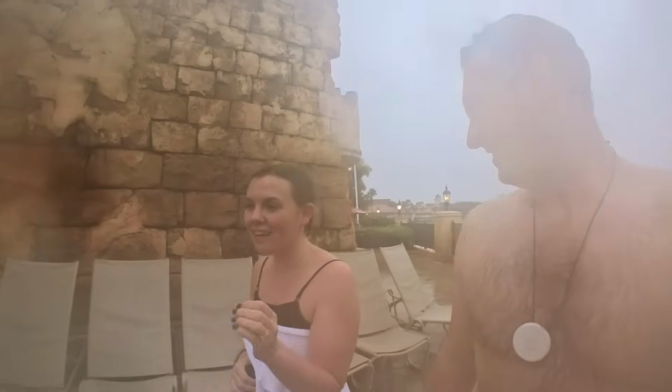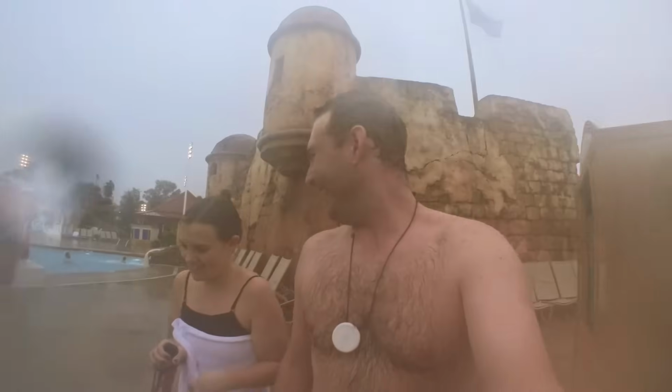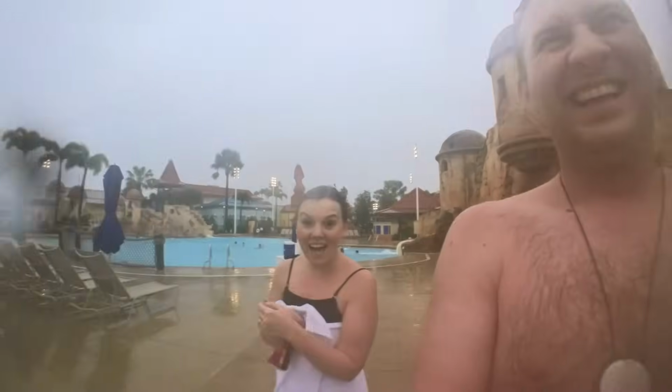All right. Hot tub was acquired. There was people in there, so we didn't film because that would have been awkward. But it was very nice, very needed. Now to go back and take a hot shower, because it's raining and it's cold water. Yeah, so let's go do that, so we can go back out and get wet again.